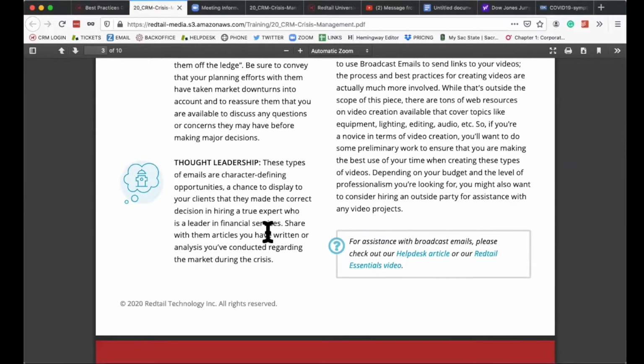And this is just letting your client know that you're on the front lines of this stuff. Maybe you're conducting an interview with a publication, or maybe you're writing some kind of article and you want to be able to share that. Showing your client that you're a thought leader, a force in the finance industry will just further instill greater trust in them, in you, and just show them that they made the right choice in hiring you as their financial advisor.